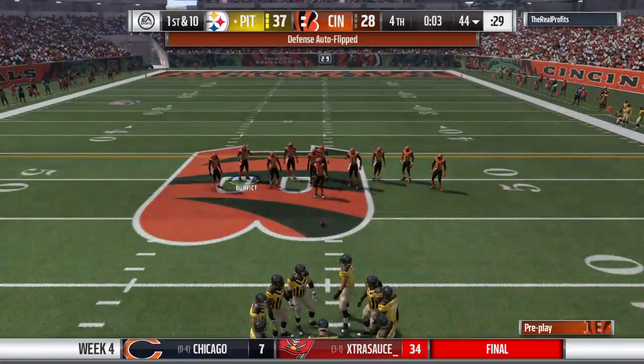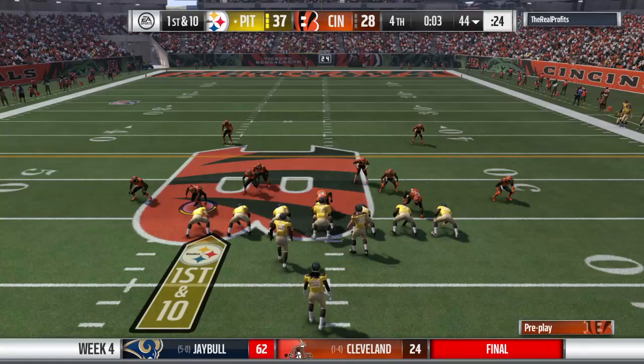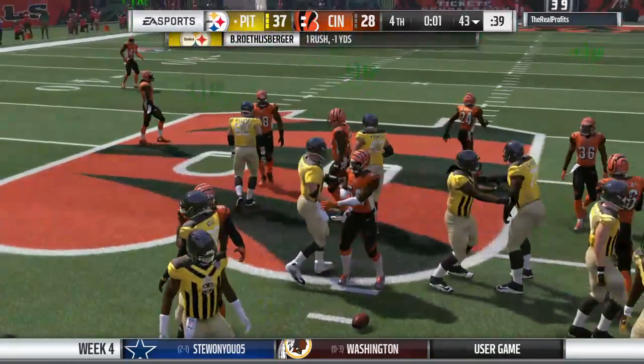And this looks to probably be the final play. Strong right. Let's go one more. Roethlisberger dropping to a knee, and that ought to do it.